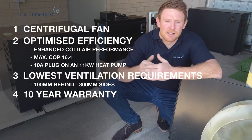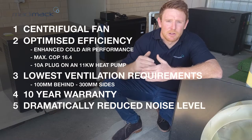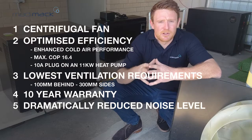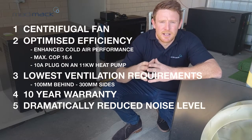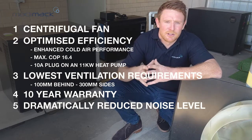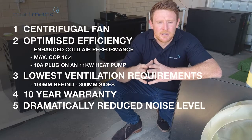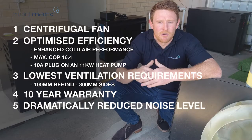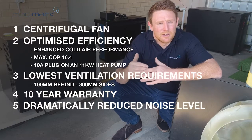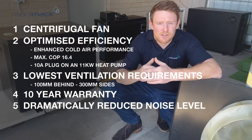Another first is the lower noise level, breaking below the 38 decibel level at low speed. But even at full speed, the 11 kilowatt is only 44 decibels, which is 6 decibels lower than any other unit on the market. Literally no mechanical noise. And even the 40 kilowatt 3-phase unit has a low decibel rating of 51, which is around 9 decibels lower than any other competitor on the market as well. So that's a lower noise level than even the version 2.